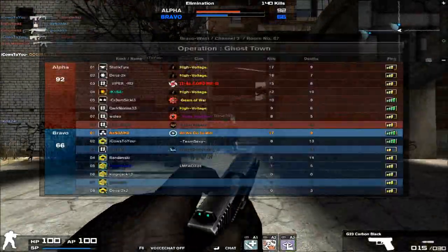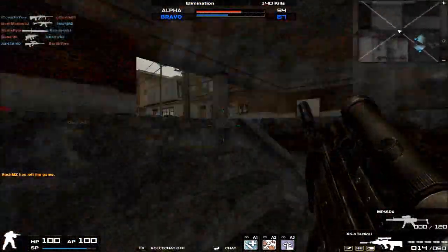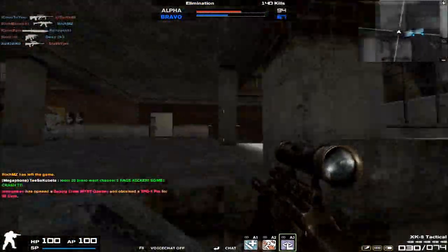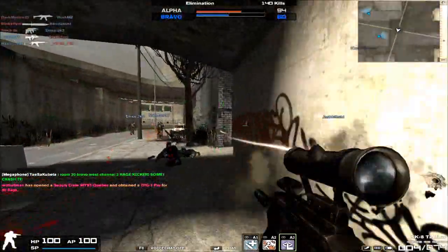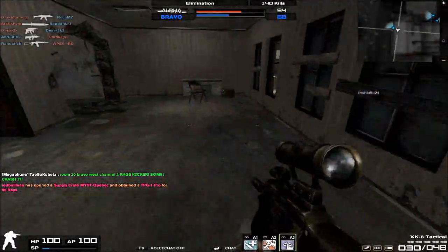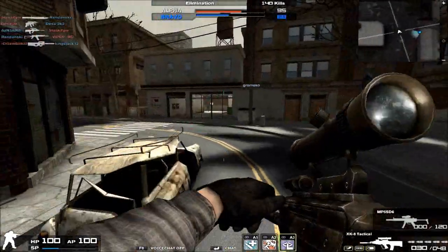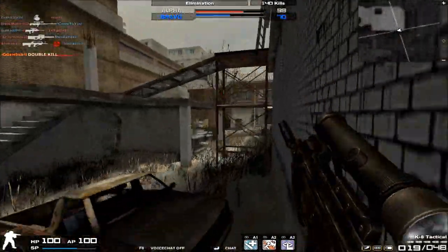Now with the XK-8 Tactical, now that it has 3 points more portability, you can definitely feel that the XK-8 Tactical is a lot lighter than its original variant. So there you go, you can enjoy a faster movement speed with it. Rate of fire has not changed, it has stayed the same at 74. And as for its accuracy, it has actually been increased by another 2 points.